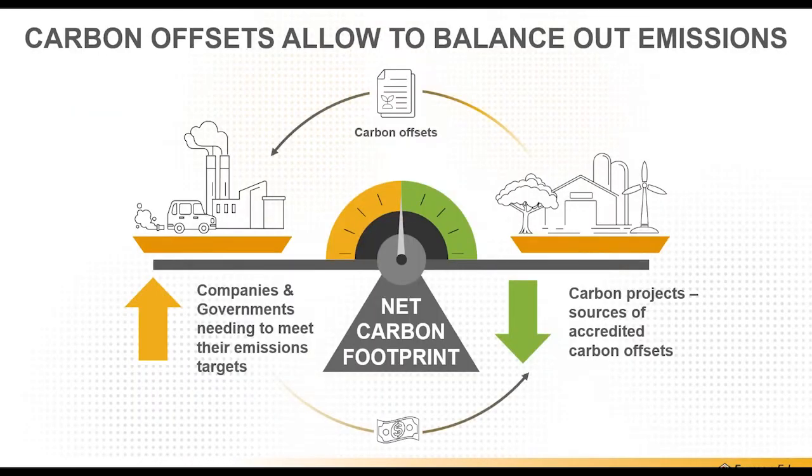The market and what's driving this demand around carbon offsets is really the number of companies and governments that need to meet either a regulated emissions target or a voluntary emissions target. So there's been a lot of conversation around cap and trade or regulated market, and really some of these large final emitters that are using a lot of energy to reduce their footprint. And then on the other side of that balance, you essentially have these carbon projects that are the sources of accredited carbon offsets. So things that can be used to get these companies closer to their net zero targets or objectives.